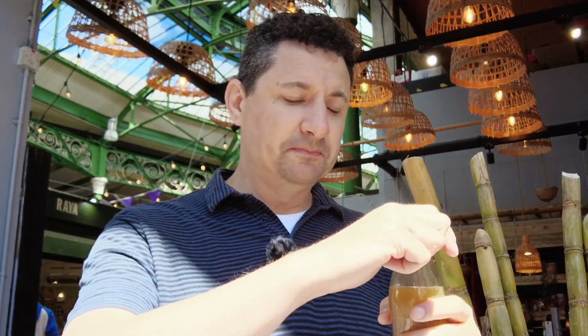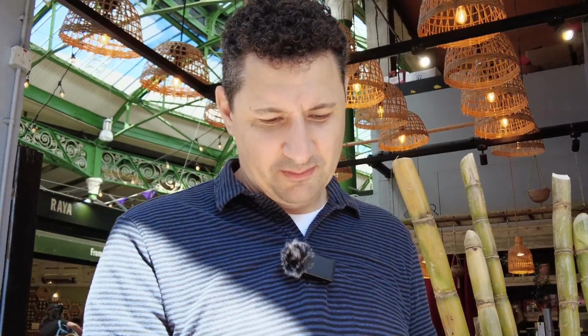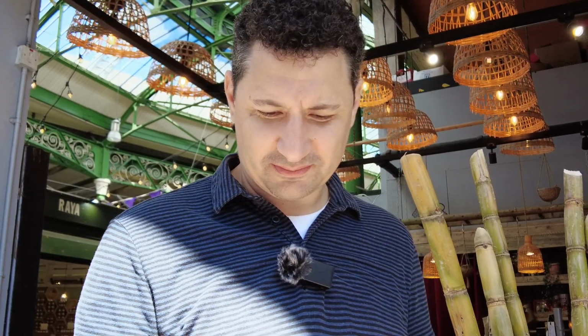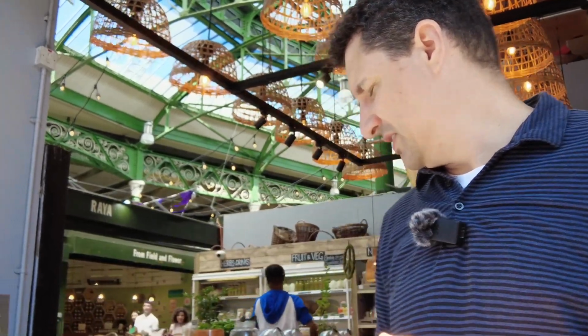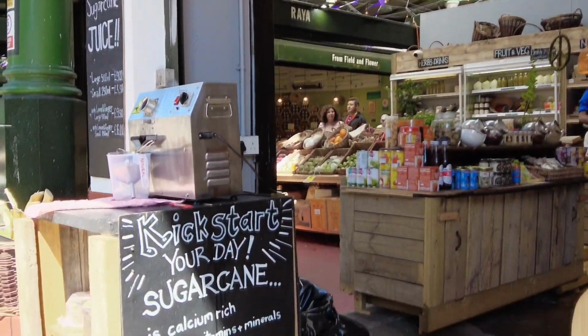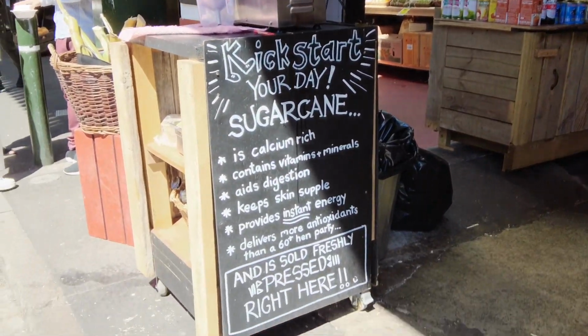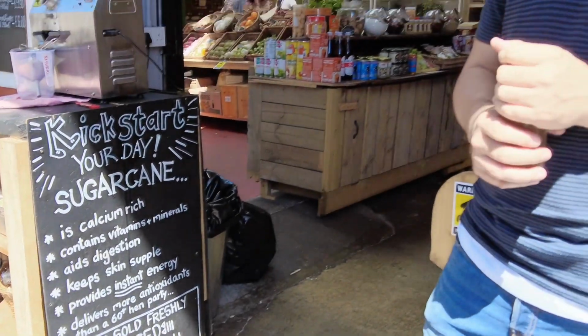Does it taste sugary? Good Lord, that tastes sugary, yes. It's very good, though. Yes, 100% sugarcane juice. And it tastes exactly like that. So is it good for you? Does it have any vitamins? Let me look at the sign. It's calcium rich. It contains vitamins and minerals. It helps digestion, which is good for me, and keeps your skin supple.